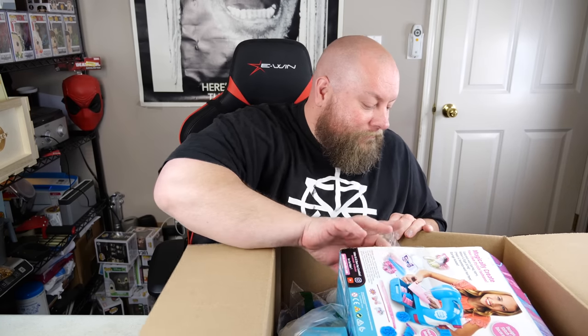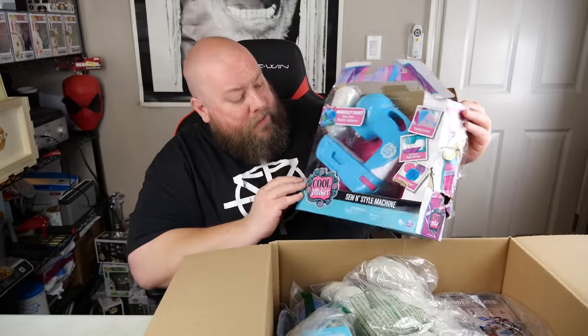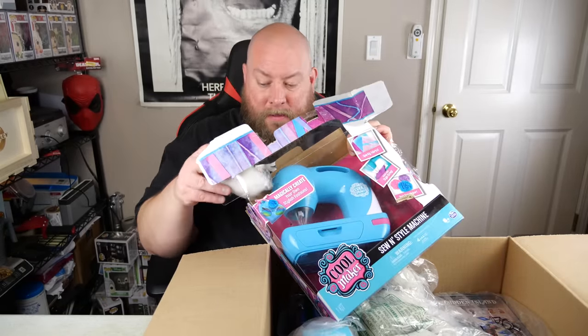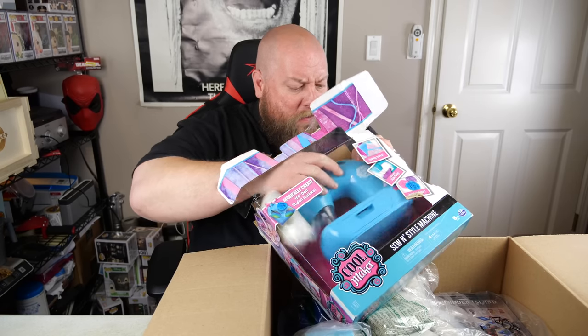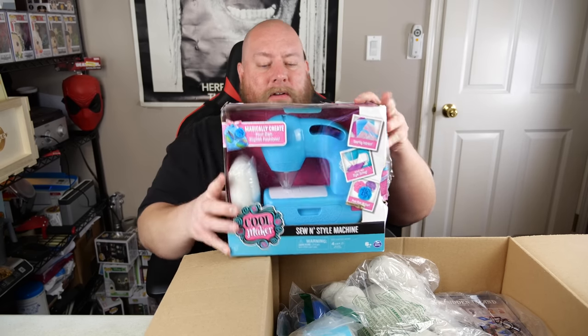First thing. We have a very damaged box. But we have a sewing machine. And it's missing all the accessories. It does have a little pad. So something like this in this condition, honestly, not that expensive. But I could sell this thing locally for an easy, probably about 10 bucks.